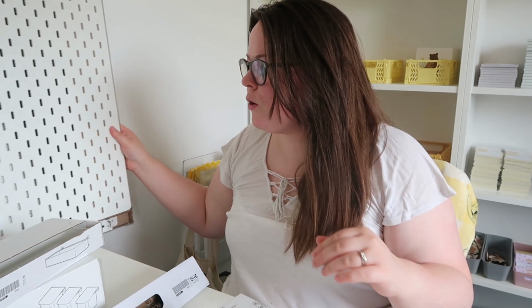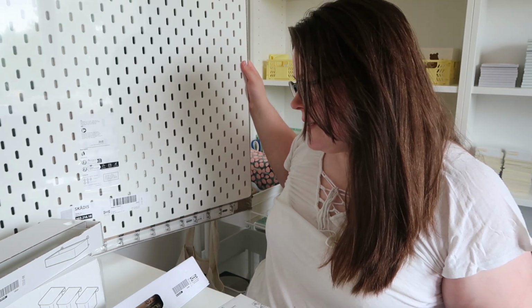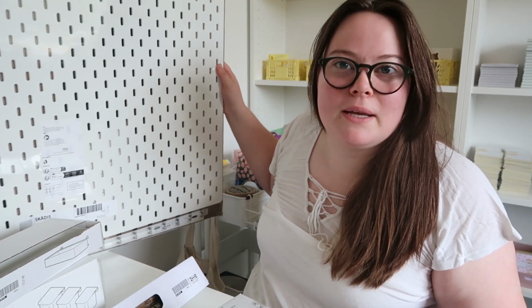Okay, so I thought I'd just do a little haul for my pegboard, because I'm really excited about this. I am hoping that I can have this up on the wall by the end of the week. So this is the pegboard that I got. I got quite a big one. This is the 76 by 56 centimetre pegboard, so this is going to take up a good section of the wall. I'm still trying to get used to this angle a little bit. Maybe I need to adjust my camera. It's a little bit better, I think.